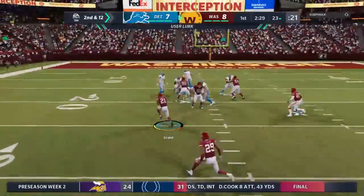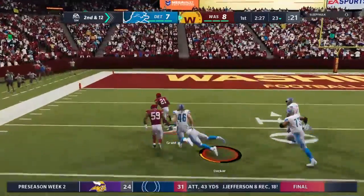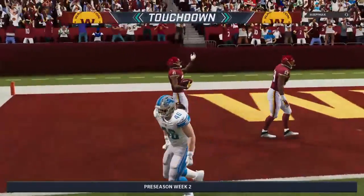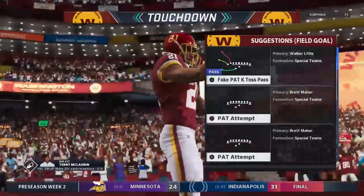And he fires one that's intercepted. Picked off at the 28. And he will bring this one back. It is a pick six for a Washington touchdown.